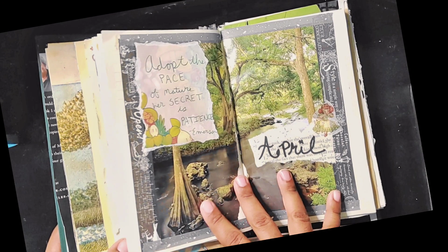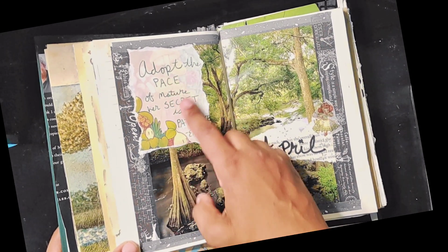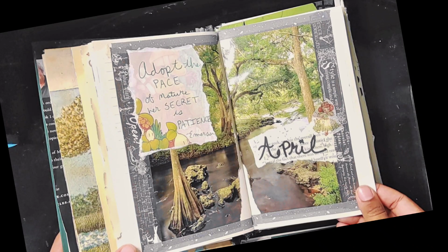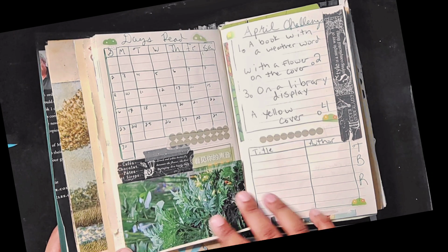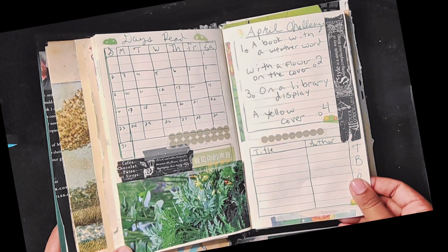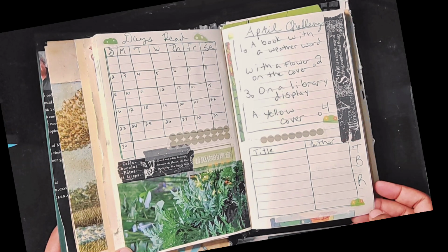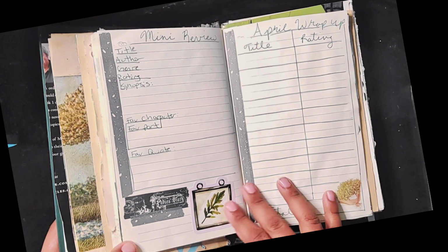So I put bunnies and teacups and cute things like that. She also just loves botanicals and green and forests. So April, I did a greenery forest theme, and that's a Ralph Waldo Emerson quote, "Adopt the pace of nature, her secret is patience." And then I did another challenge, but something a little bit easier, because sometimes bingo can be a little intimidating, feeling like you need to do or read all of those books.